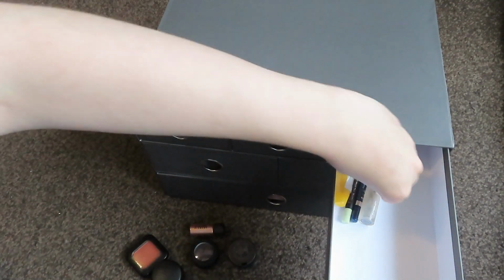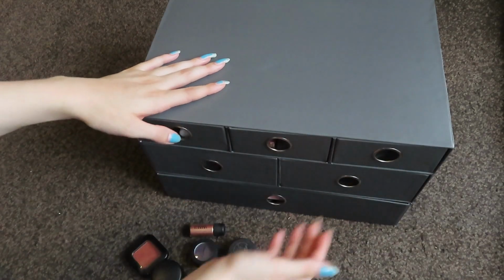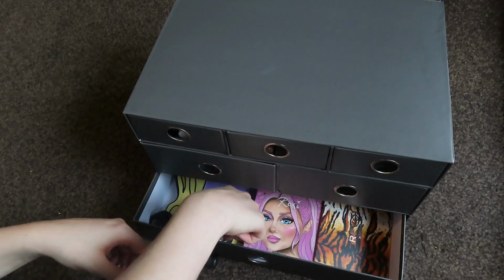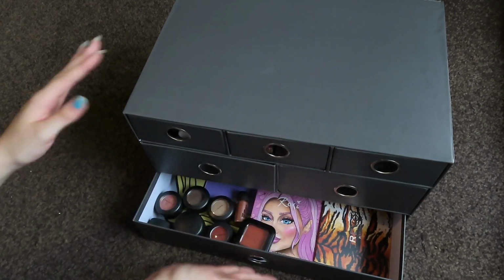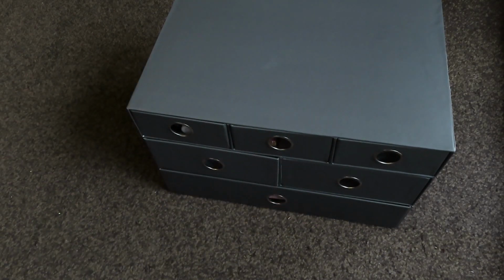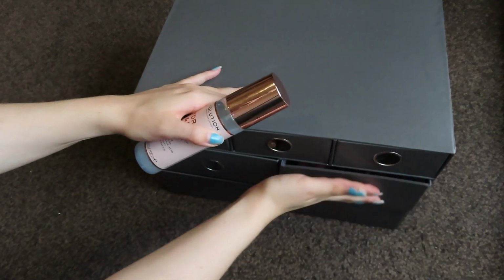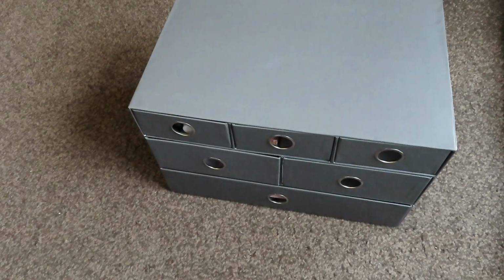Because I feel like it makes more sense for them to be with my actual palette, but then that leaves loads of space in there. Okay, do I move this back in here then? Yeah, I think that's the best I'm gonna get. I definitely think I had too much storage rather than just enough. But yeah, so that is my makeup all reorganised.